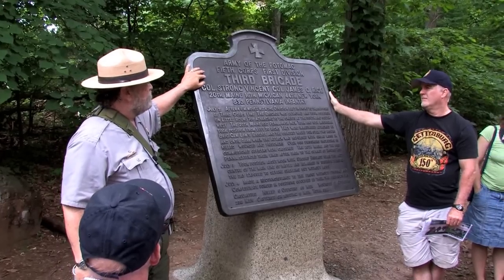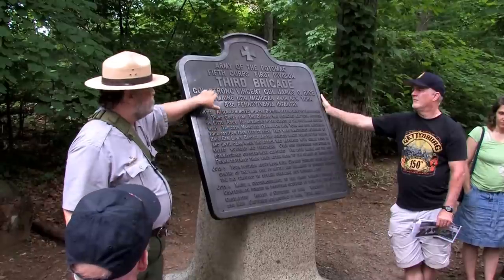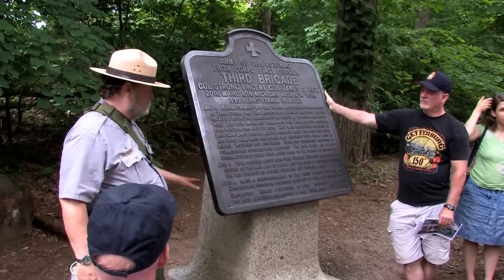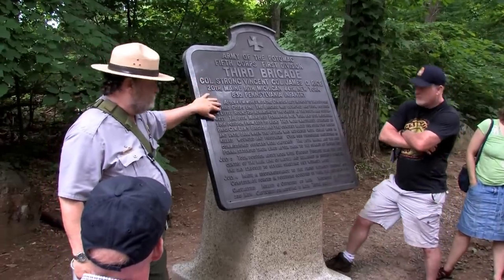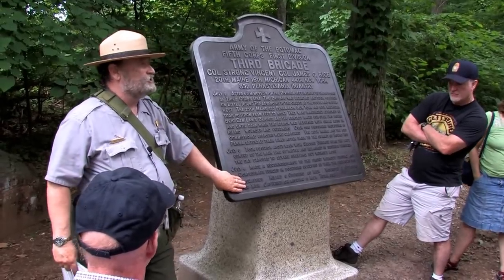This is the brigade marker for Strong Vincent. James Rice will take over for him when he's down. You can see the four units here. Anytime you have this bronze tablet with the inclined plane on a granite base, this will be for a brigade on either side. And they're very, very helpful. They have the itinerary, and also at the bottom we'll have casualties. And there will be many casualties in this action here.